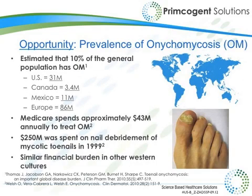It is estimated today that onychomycosis affects nearly 10% of the world population. That is roughly 31 million individuals in America, 86 million individuals in Europe alone. Because of this tremendous prevalence, Medicare, or healthcare firms, are responsible for nearly $43 million annually to simply treat onychomycosis. In the United States alone, nearly $250 million was spent roughly on nail debridement. It is representing a tremendous financial and healthcare resource burden, and this is shared throughout most Western cultures.